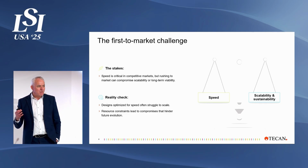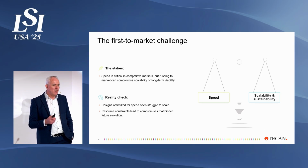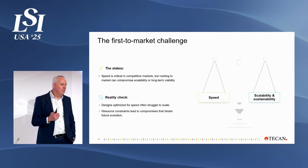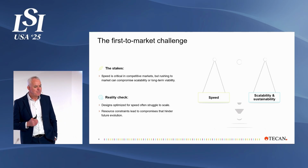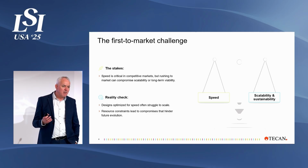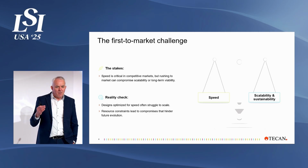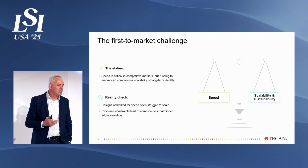There are some risks to that, and the reality is that designs that are optimized for speed can very often struggle to scale. So the finish line is not about getting FDA approval, it's about getting your device out there to the people who need it so you can make a difference. So you've got to be really careful that when you make design choices, you're not just thinking about the first step. FDA approval is not the end, it's actually the start.